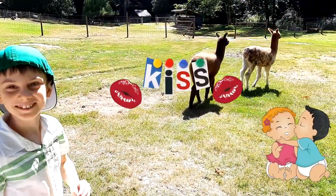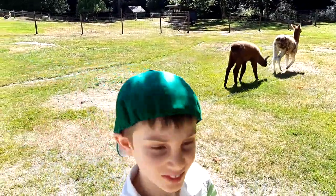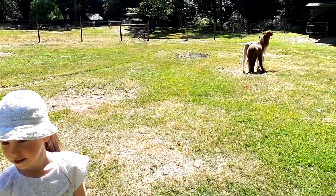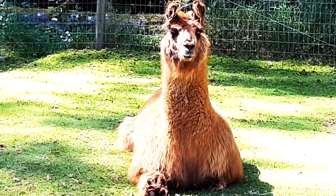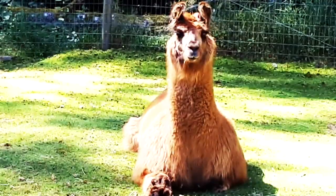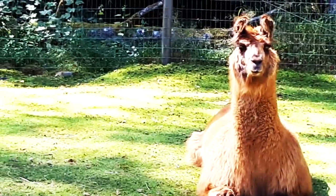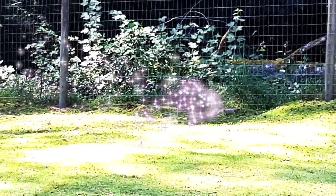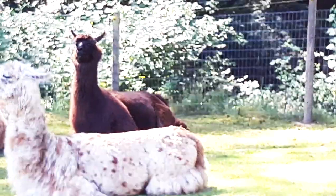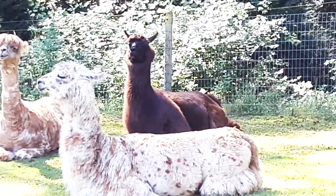Did you get a kiss? Yeah, I got a kiss. You got a kiss from Alina? Now that they really got her attention, we really want to start learning about these very, very cool llamas. Let's start out by learning about these very interesting facts.